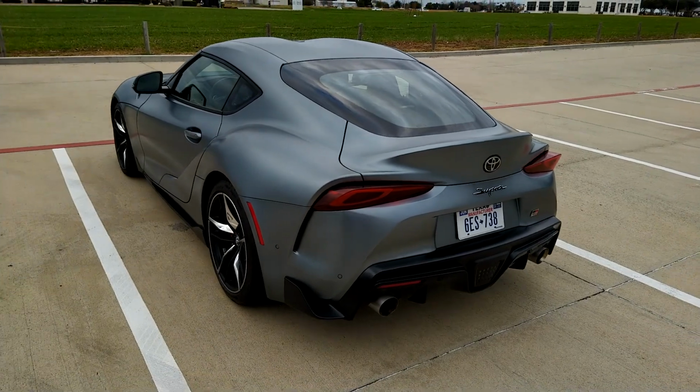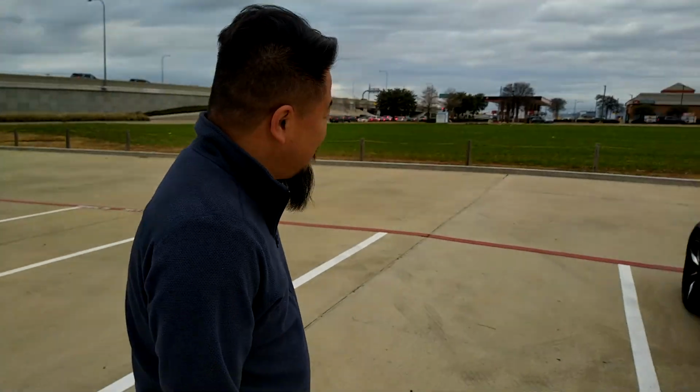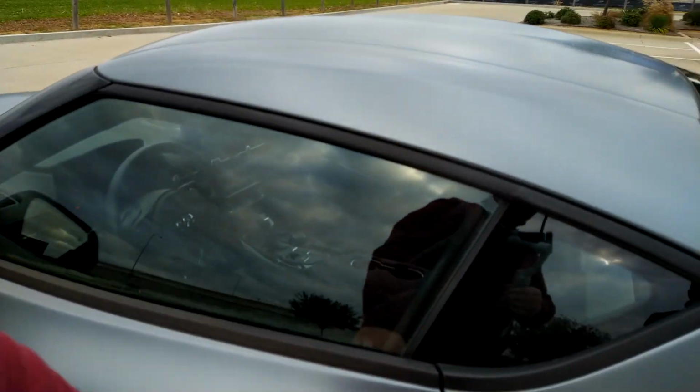Regardless of the fake vents, you've got to admit it's a pretty nice looking car. I parked it next to an Aston Martin DB11. Did you? Looks good. This car almost has the same proportions. It's really weird. This is a little shorter, but the design, it's spot on.